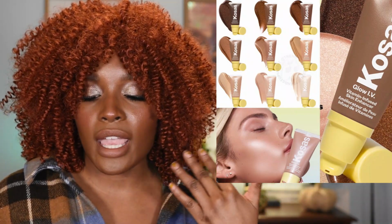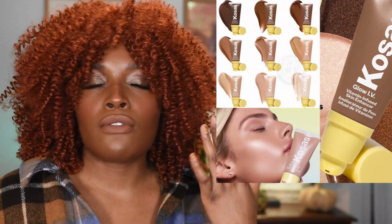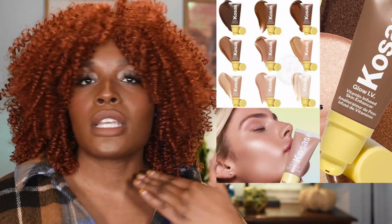So this is supposed to be like a skin enhancer that quickly activates your visible glow. So think of it as a very, very light coverage tinted moisturizer, if you will. I have tinted moisturizers. I like some coverage though. If I'm gonna put makeup on, I need some coverage. Otherwise, it just don't make no sense.